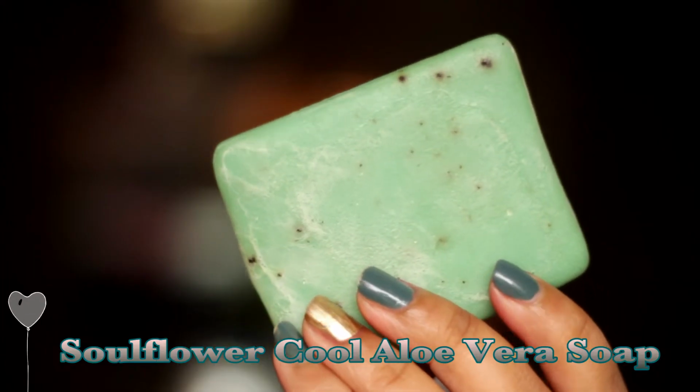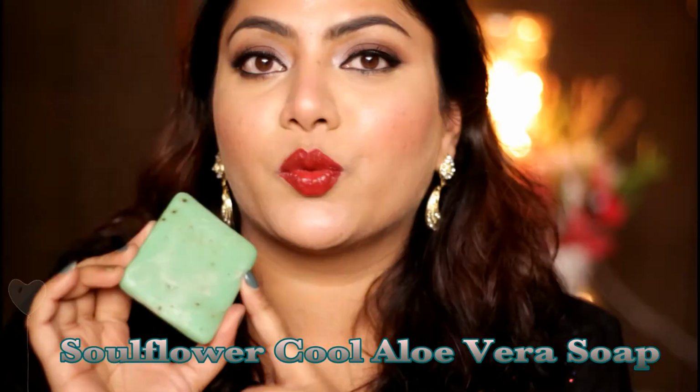Next in skincare, I have another aloe vera product to share with you, and this is a Soulflower Cool Aloe Vera soap. I really loved using this soap all through the month of February. I especially love its color and garden-like fragrance. In fact, I'm a huge fan of all Soulflower soaps because they're really hydrating and gentle on skin. A detailed review of this soap is already up on Trystwithvanillagirl.com, so in case you are interested to know more, I suggest you visit my website.